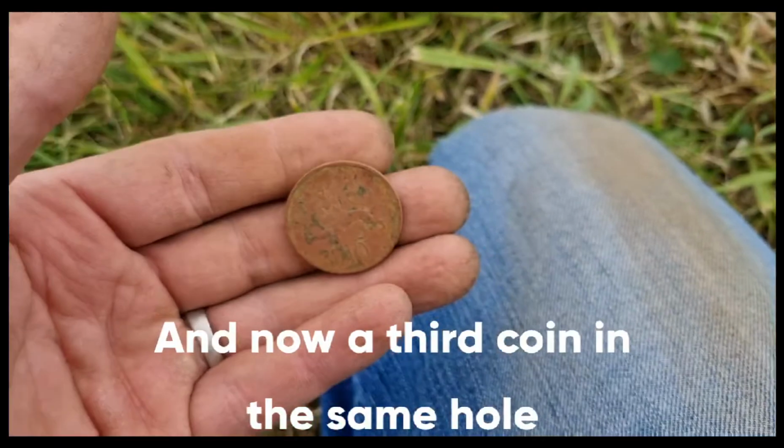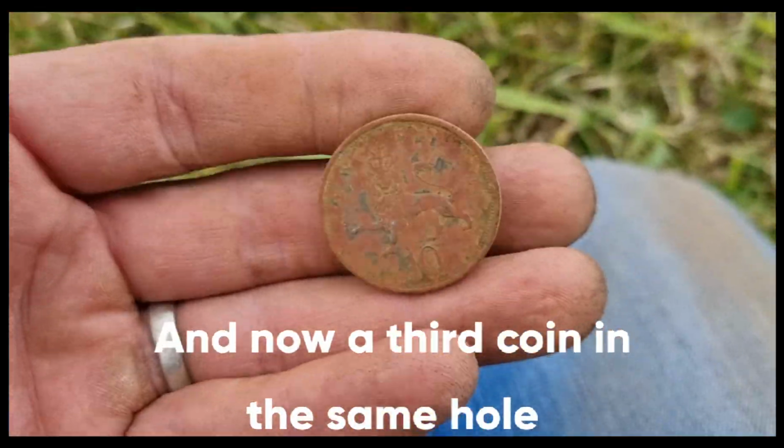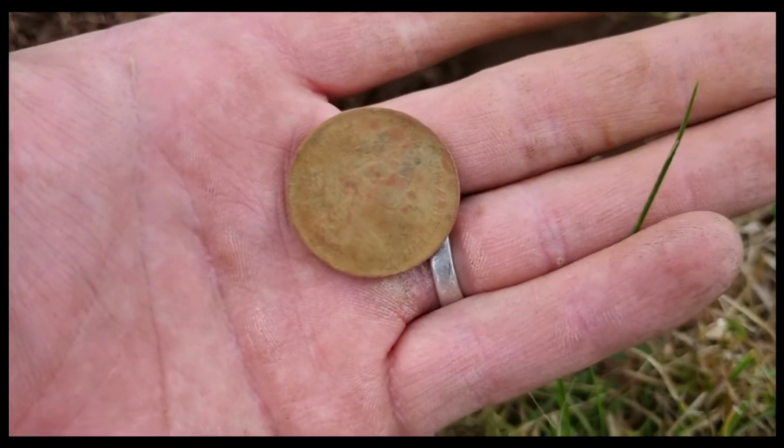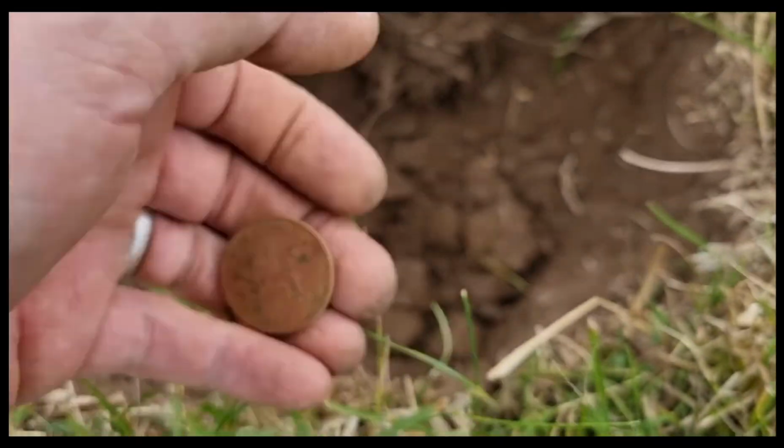Okay, guys, so I had the 2p, the 2 shillings, and now I've just had this 10p, all out of this same hole. Unreal, the coins around here. But cracking on, Queen Elizabeth.